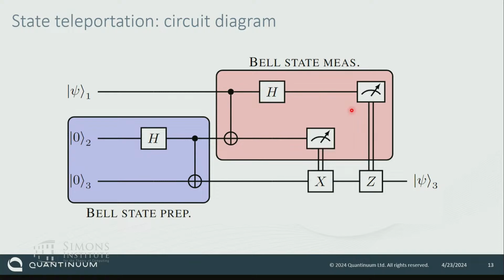So what does the equivalent logical circuit look like now? The first thing we're going to do is replace our physical qubits with logical qubits.